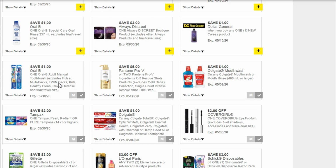and these are all the exclusions. I won't read them off here, but you just essentially want to make sure that you're getting the right thing. Again, always use your Dollar General app to scan those items.